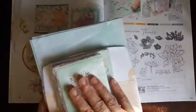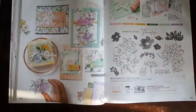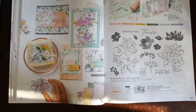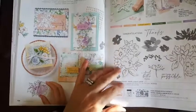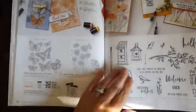So I have those packs. So there's going to be a week where I'm going through those packs. I'm going through the stamp sets. I'm going to have a week of sort of beginner right through to the avid crafter. So look out for my hand penned week.